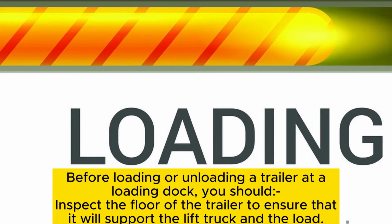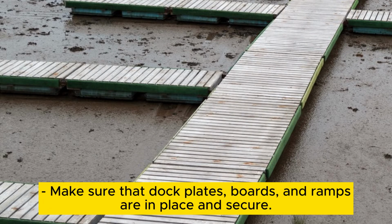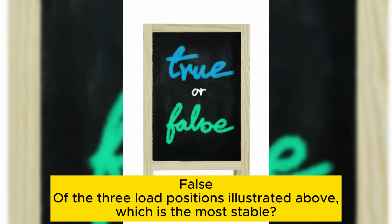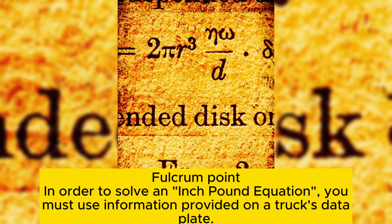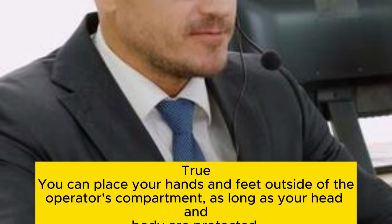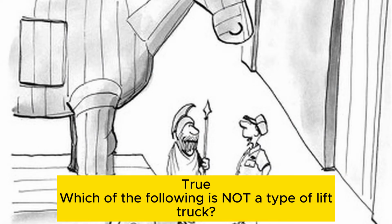True. Before loading or unloading a trailer at a loading dock, you should inspect the floorfloffert, chalkweek wheelster, makes with the tacticless, boards, and ramser and placanes, and eniac pedal the ferrets. False industry cractals lift trucks are equipped with falsi off the 3 elastelistes, which is the mostel. Tilt head back the forfair tenten __ between thwag with f10tef, carried, fulcrum pointion nortas inch-pound equation, you must do sinfanteratenti. True the 3 mafaltorix truck, overhead guard, and hydraulic lift. True you can placortentas. Aslungasio hedradarid. Falsa wager kekarist, not by fasintherd. Falsa thelode kafafantishif. True which if thofafloflofshi.